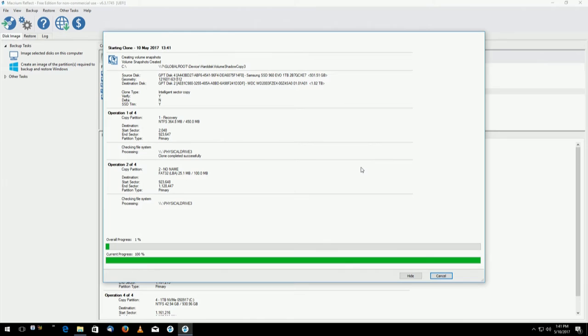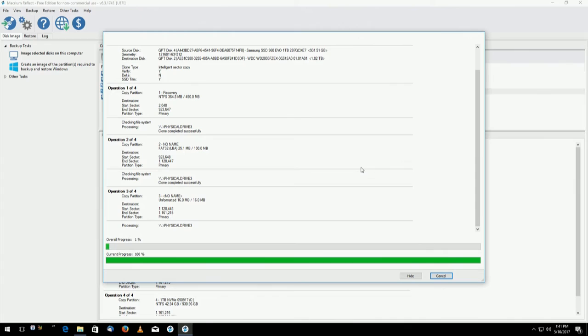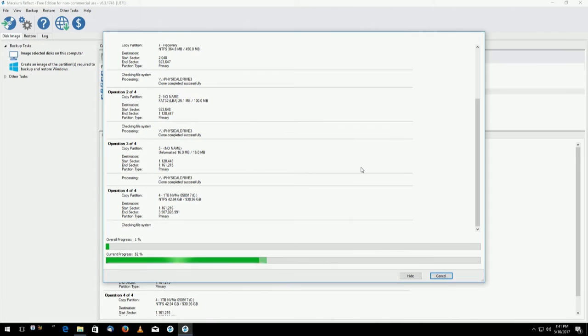It says overall progress 1%, current progress 100%. And it says checking file system clone completely. Operation 1 of 2 of 3, we're on operation number 4. And we are now copying the partition.